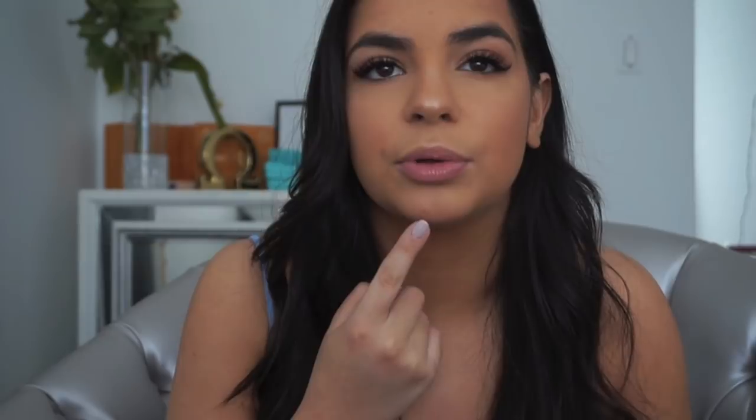If you like a good coverage foundation, you're not gonna like this. But if you do want something that's just glowy, luminous, dewy, not matte whatsoever, this is really the good foundation for you. It's also long lasting, so it lasts me a whole entire day without me having to reapply or add concealer. Also, I'm going to say sorry for this pimple that's right here. So this is a great foundation.